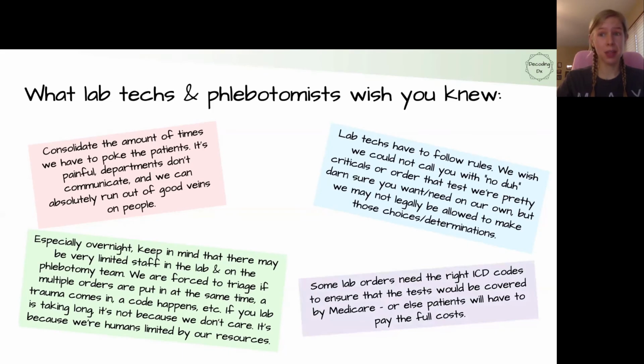And finally, labs can be super expensive. And one way you can give your patients the best shot of getting it covered by insurance is by paying attention to those little ICD codes that you link to the order. That really does affect if they're able to get it covered by insurance. So take the extra second to make sure that you're associating the proper diagnosis codes.